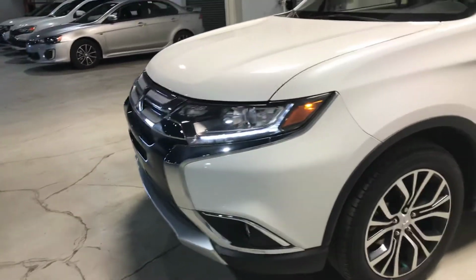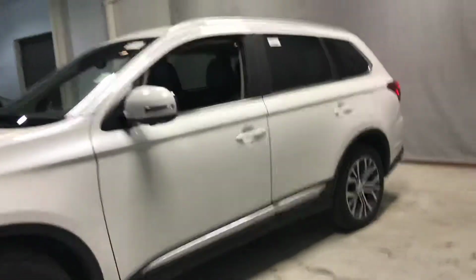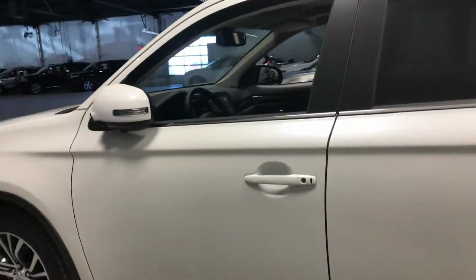And when you're talking about style, you can't ignore the two-tone 18-inch alloy wheels. Really help give this vehicle a whole new presence on the road. Before I even hop in, you can get a look at the power folding mirrors. Close away so you always know when the vehicle is locked.